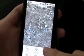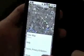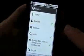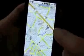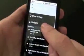You can get a view of everything in satellite mode or in map mode. Okay, we've seen that. That's cool. What have we not seen yet? We've covered this a little in a previous video, but this is what's new.